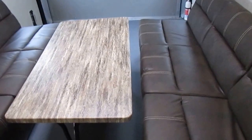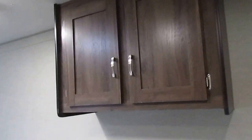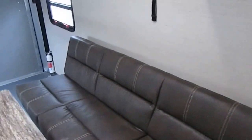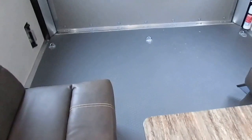As you can see, you've got plenty of eating service right here. Three full-size adults can easily fit on each of these sofas. Plus you've got your table. This is also, I forgot to mention, got the optional cabinet right there that I ordered with it. So you've got the cabinets in here. And even with the sofas and tables set up, you still have a pretty good little bit of area right here too for cargo.